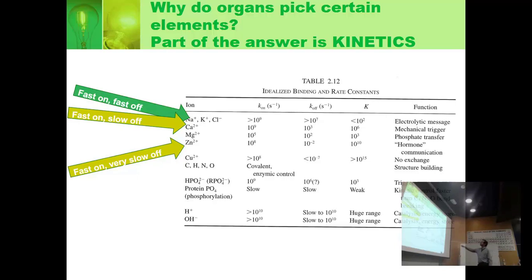So you have these kind of relationships, and if you follow this all the way through, you can see that he's following the right rules. Big K equals little k over little k. And in fact, a big K equals K on over K off. That's for the binding reaction. Same rules that we follow.